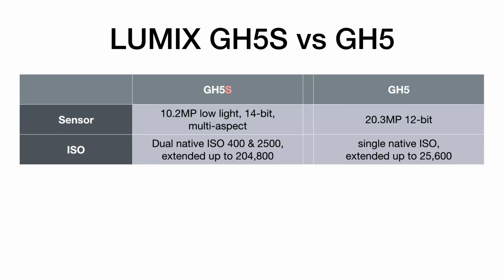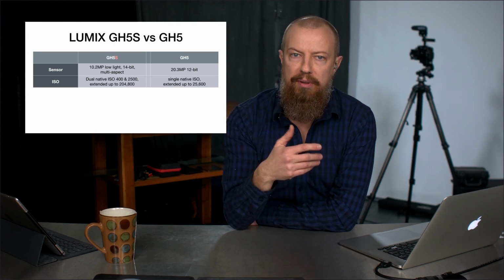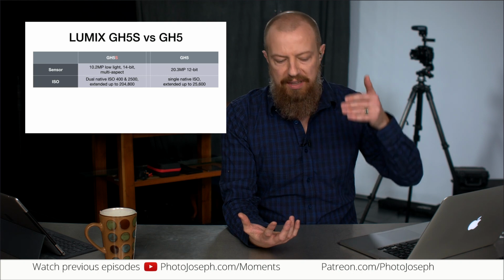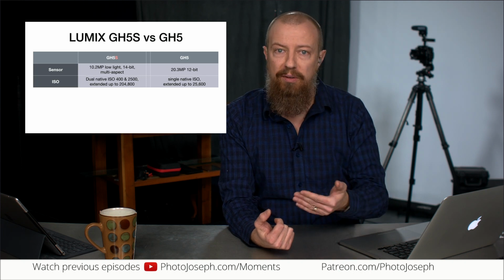Next up is the dual native ISO. Again, a really big deal, especially for those shooting in low light situations, which obviously goes along with the low light capabilities of the camera. Dual native ISO means it shoots natively at 400 and at 2500 ISO. Shooting at your native ISO means you get the best image quality possible. You're not gaining up the sensor. You're not telling it to absorb more light than it's capable of, gaining it in software essentially. You are saying this is a native view of the sensor. This is the best possible image quality. So to be able to switch between 400 and 2500 native is phenomenal.